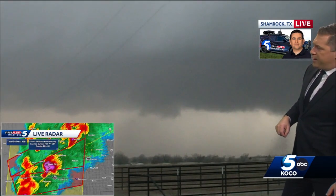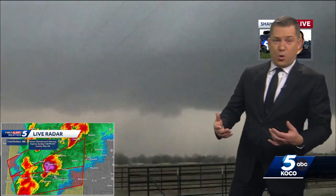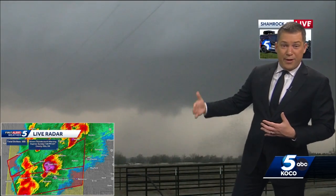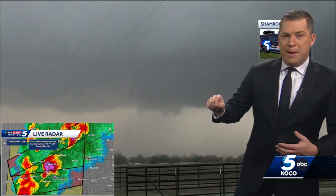Okay, we'll get Michael back on here in just a moment. This is the picture coming in from Michael right here. So he's out by Shamrock, where there is a tornado warning. You can see the lowering with this. At times, there have been quite a few funnels appearing within this complex right here. So we're not that far away from these storms coming into Oklahoma.